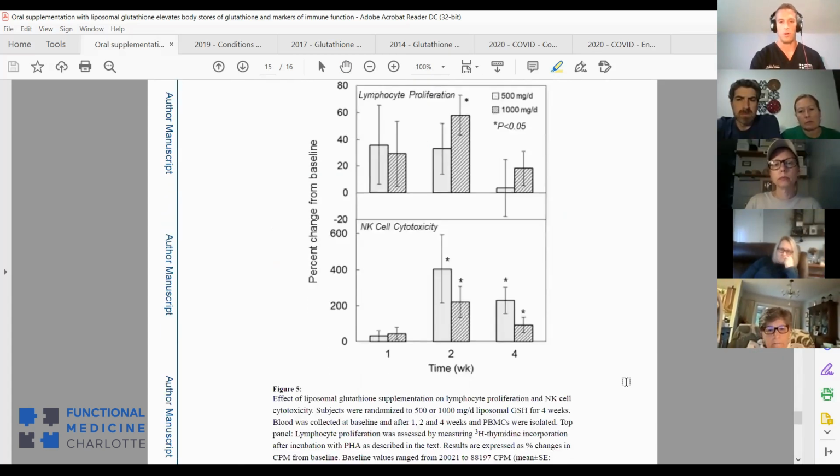And then promoting optimal lymphocyte proliferation, the 1,000 was better at that, but raising your natural killer cells, the 500 was better. So this is a small study. They're moving forward with a larger group of people and really narrowing these numbers in more, but 500 appears to be plenty for the general healthy population, and you'll get double the life out of the product if you're taking 1 dose instead of 2 a day.